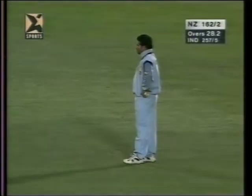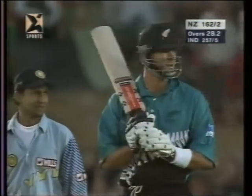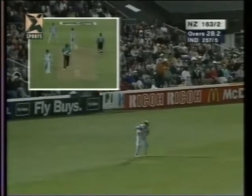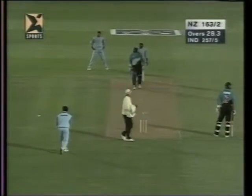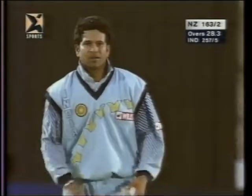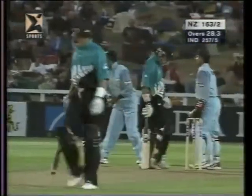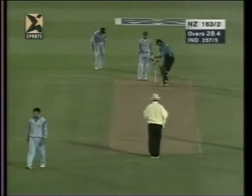The Indians have to try and get wickets now. There's no point trying to block the runs. Yes, that's all they've got to do at this stage. Knock off the ones and twos. Don't try and panic. And then the game will be theirs. They will have to really sit down and plan the strategy for the remainder of the tour. They'd like to salvage some pride.